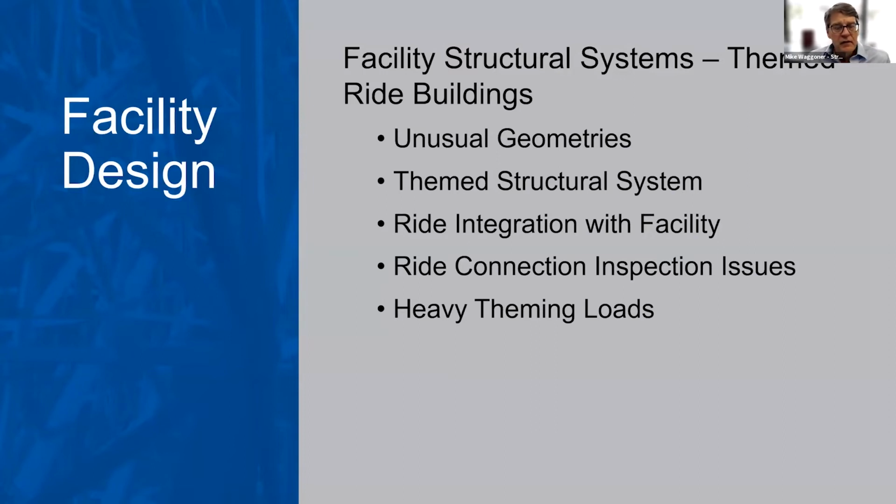So the next facility I'm going to talk about is a themed ride building. So the black box system, very regular geometries, very regular grid system. Everything follows a very rectilinear pattern. With a themed ride building, we get very unusual geometries, and we get a themed structural system. In other words, the structure actually becomes part of the story in a larger way.